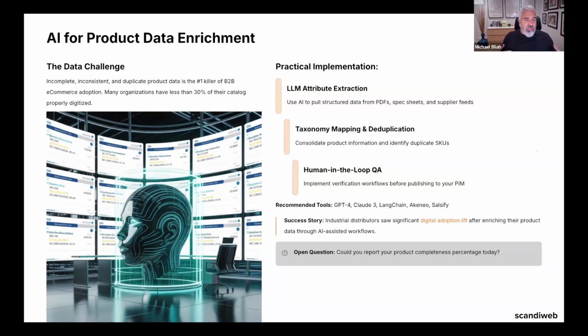So the question that you need to ask in this case is, could you answer what percent of your catalog is fully complete, and what is fully complete for you? That is something that you need to define on your side, by product category if you have multiple categories, to say, well, this is a complete product, this is what it will look like. Is it complete or not? And how can AI help me on this side?